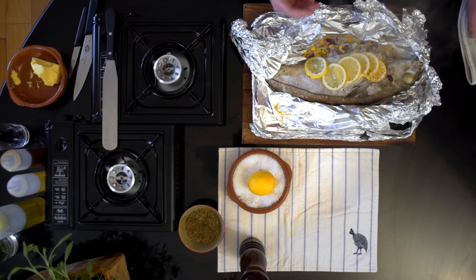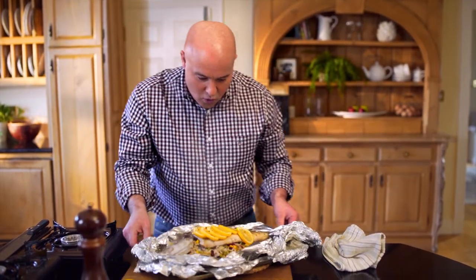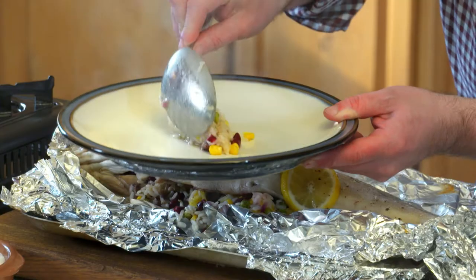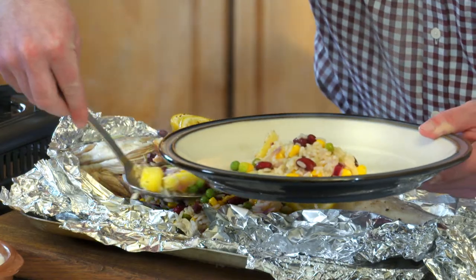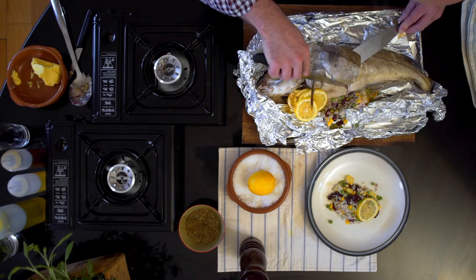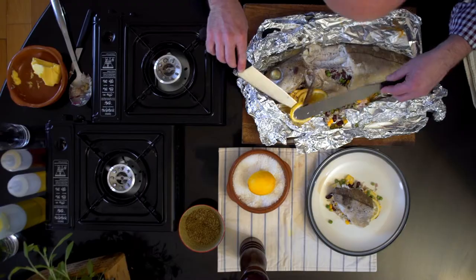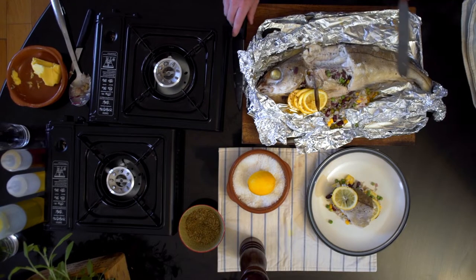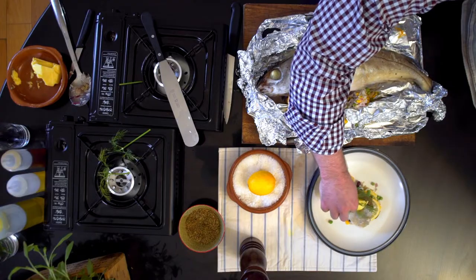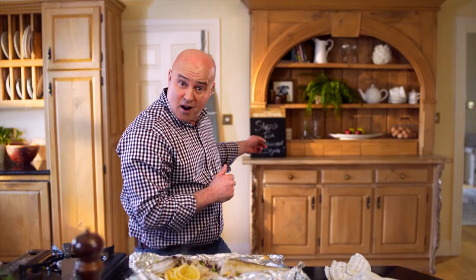Smell of the lemon, the white wine. This is, let me see if I can turn that around there for you guys. Be careful, it's hot. But just so you can see. Oh, this is just falling off the bone. Oh, came off in one piece. What a fluke. Off with a little piece of dill. What an incredible dish. It's a whole stuffed fish, Jamaican style.